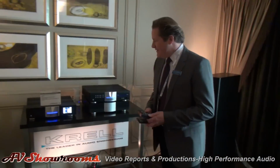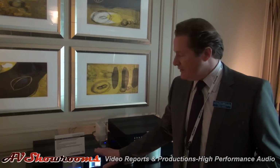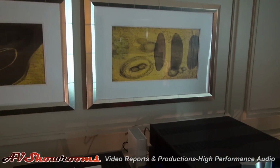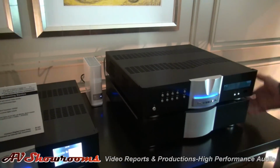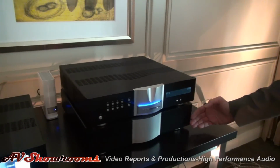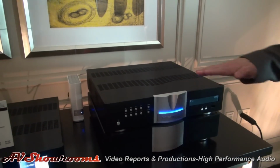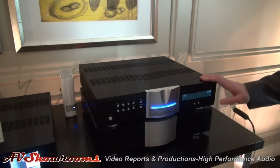Sure. This is the Connect streaming device, which we launched last year. This also includes the ESS DAC, Sabre DAC D to A. This is a streamer which is connected to a NAS storage device. The preamplifier is the new Illusion. This is a 2-piece combination, the dedicated power supply below with the preamplifier on top. This is a dedicated 2-channel. There's 2 mono boards inside to give you the left and right performance.